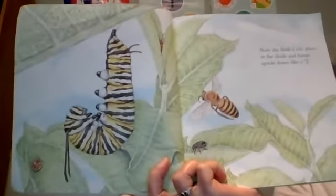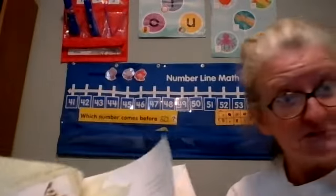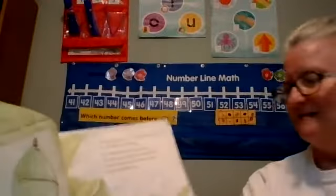What beautiful illustrations. Now I already read that part. Sorry. She sheds her skin once more, and look, a chrysalis has formed. My little friend is safe inside. She stays in there for days and days while her whole body changes in wonderful ways. Yeah, there's the ladybugs like Ozzy had and like we've been learning about. Neat.